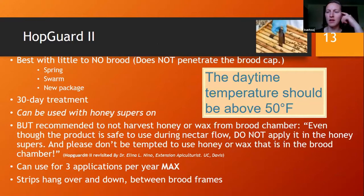I think I said everything I wanted to about Hopsguard 2. Hangs down between the frames, 50 degrees.